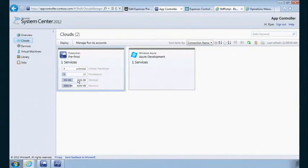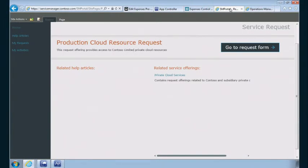Fast forward. Let's assume it's gone gold. This application, Expense Manager, has hit RTM, so we're ready to deploy into production. So we're going to need a new private cloud. I could just go straight to IT and ring, hi John, yeah, can I have some more servers please? Yeah, thanks, bye. Or I could do it through a bit more of a change-managed approach and use the Service Manager self-service portal, where I can not consume resources, but request resources.